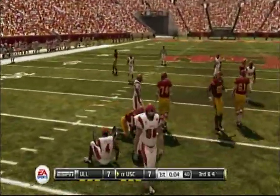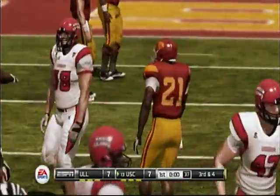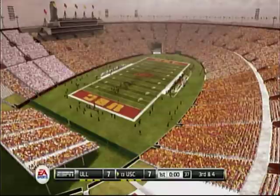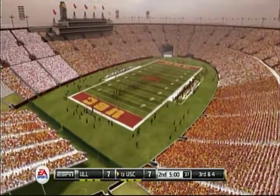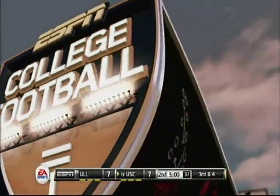He's taken down at about the 19-yard line. A pickup of about three. The offensive line has got to do a better job of making space because that was just a punishing hit. And we're all tied up at the end of the first quarter. At the end of the first quarter, the score is tied.